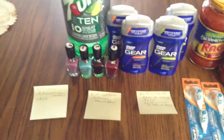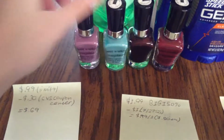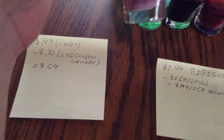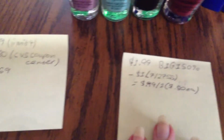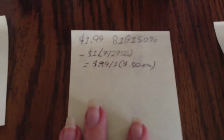And then I also did the Wet n Wild nail polish. I picked up 4 of these. These are on sale for $1.90, or normal price $1.99 at my store. There's either these ones, the Mega Last, or I forget what it's called, the super fast dry one or whatever, but they're on sale. Buy one, get one 50% off.